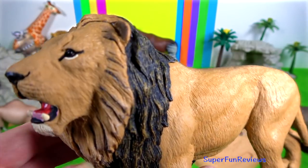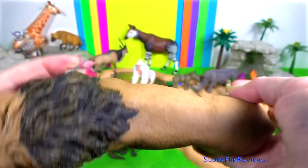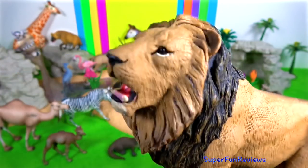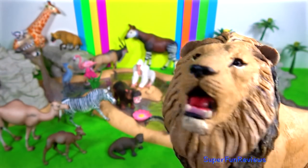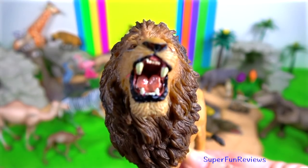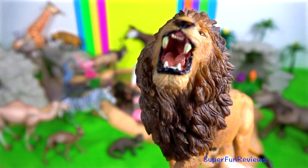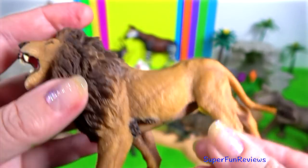The African lion. This is a male lion. It's one of the jumbo animal ranges made by Safari. Another male lion, and he's really roaring, and I like the little scar on the side of his face.